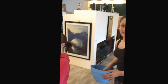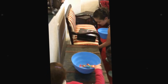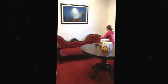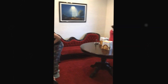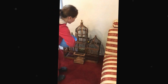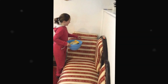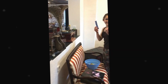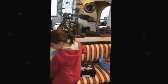I would say we start left. Yeah, in the left area here. Oh my god, what the hell is going on here? I think there was more than one Easter bunny here.